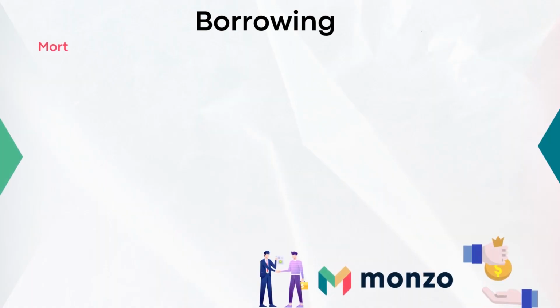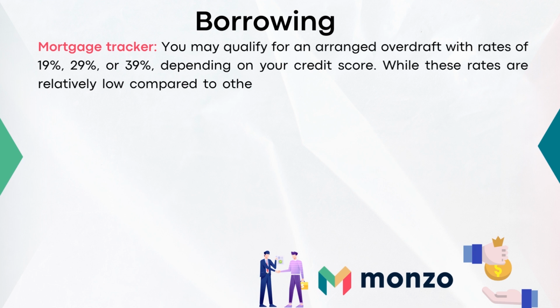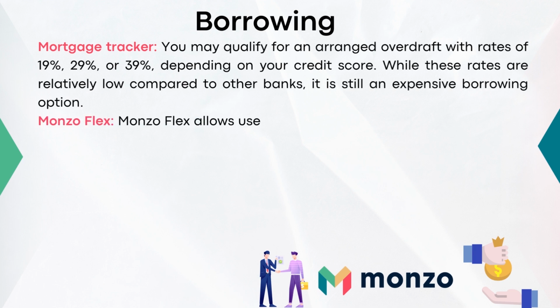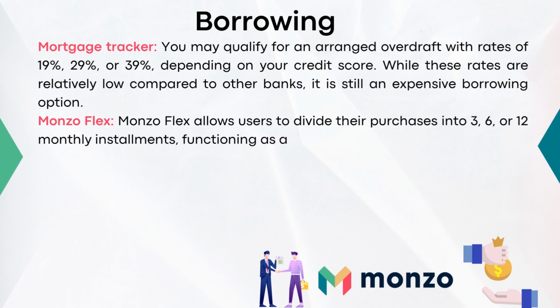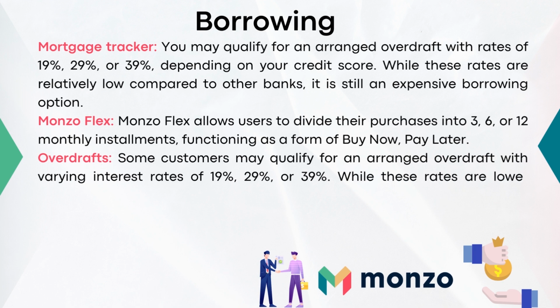Borrowing. You may qualify for an arranged overdraft with rates of 19, 29, and 39% depending on your credit score. While these rates are relatively low compared to other banks, it is still an expensive borrowing option. Monzo Flex. Monzo Flex allows users to divide their purchases into 3, 6, and 12 monthly installments, functioning as a form of buy now, pay later. Overdraft. Some customers may qualify for an arranged overdraft with varying interest rates of 19, 29, and 39%. While these rates are lower compared to other banks, they're still costly for borrowing.